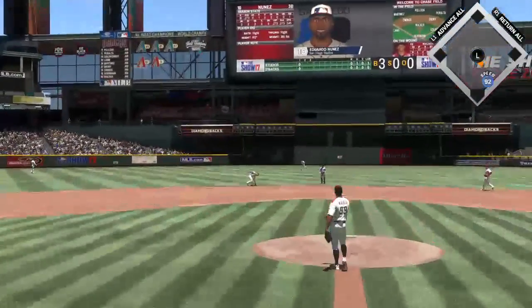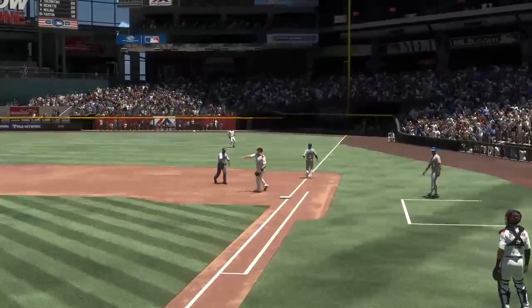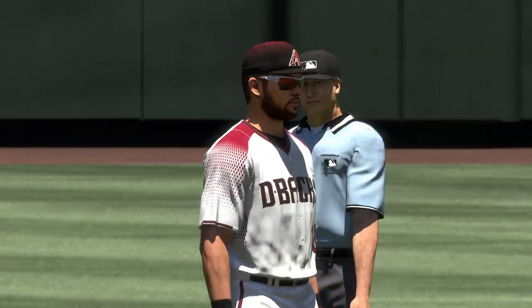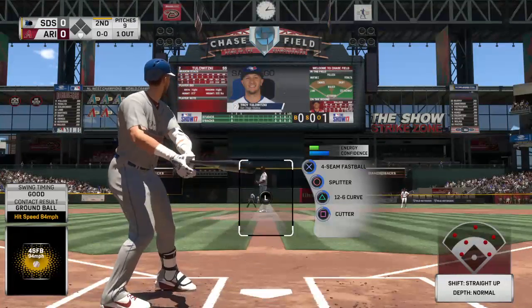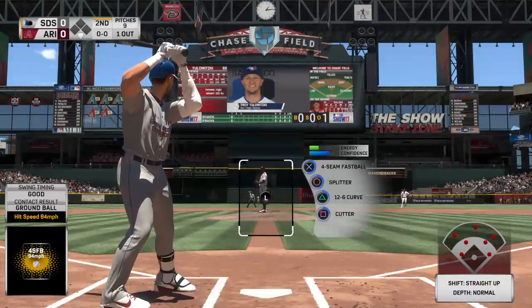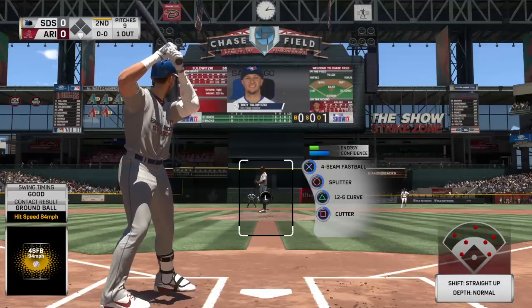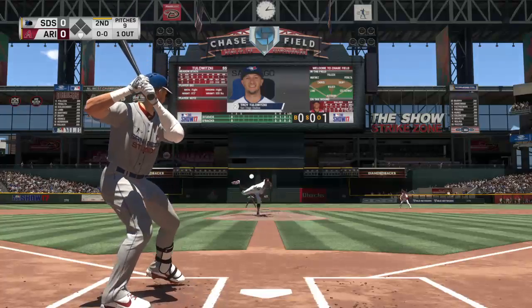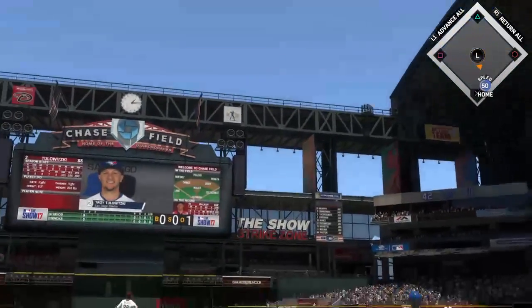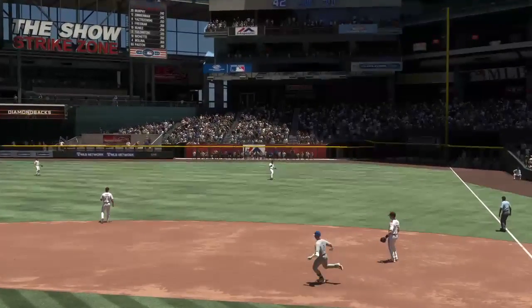On the ground up the middle, fielded by Owings. Throw, got him, and that's a gorgeous play. Here's Troy Tulowitzki now. Skied into very shallow right. Peralta is in his tracks now, and that's out number 2.